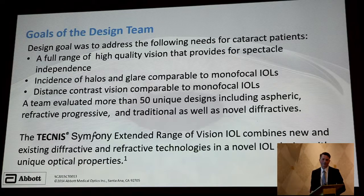If you can say, well, my night vision is as good as a monofocal, then patients are going to be happy when they talk to their friends who are out driving with just distance vision and don't have that extended range. Where your patients are going to be really happy is when you give them great distance comparable to a monofocal, but also intermediate and near. And that's why this is a winner.